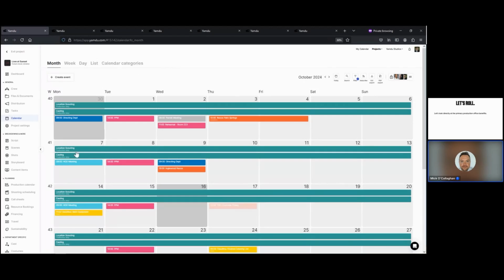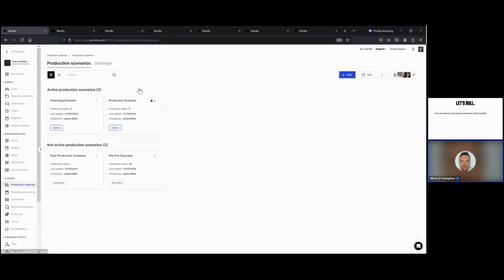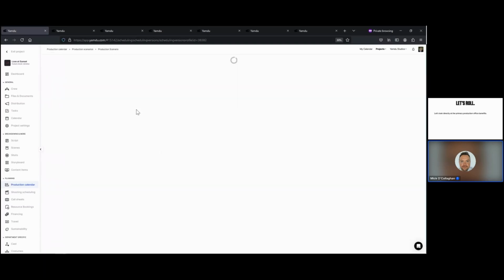So you have this overview, and as we see here, we have location scouting and casting. That detail is coming from a different schedule, and that schedule is here, the production calendar. So let me show you what that entails. You can create as many production scenarios as you want. You could have a pre-production schedule that is just pre-production. You can have a post schedule. You can have a financing scenario where there's just a few steps with some milestones, just things to remind yourself about. Or you can have a general production scenario.